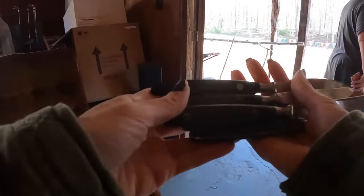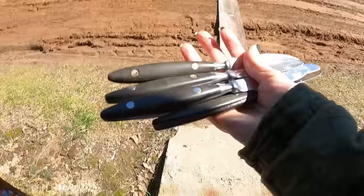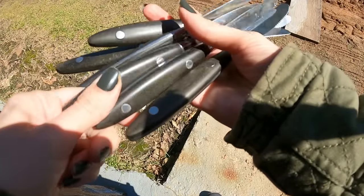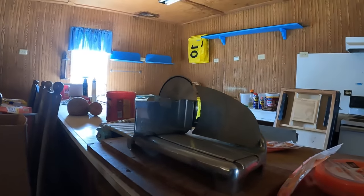Kind of need to see them in the sunlight. You guys probably can't even see that in the sun. It's a cool little chrome slicer. The vibe of it.